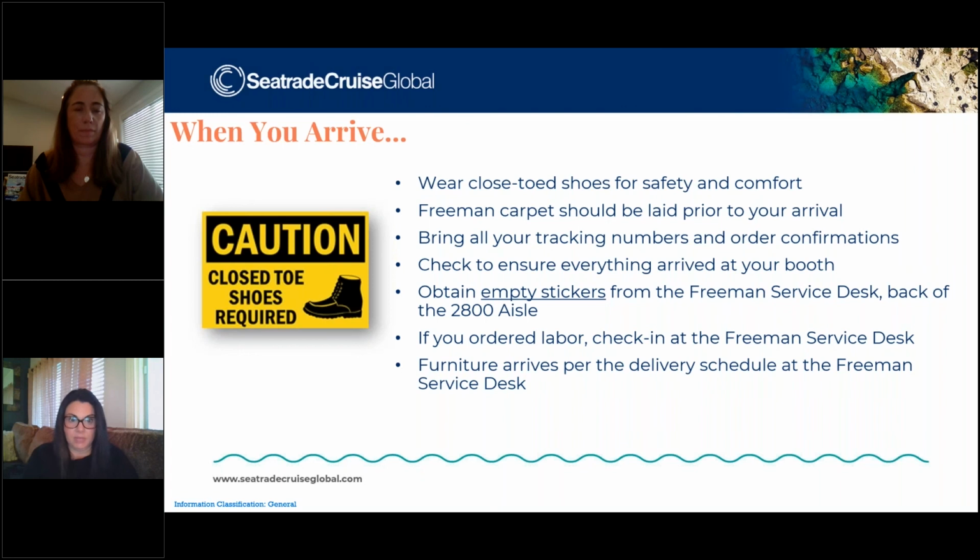But I would say the biggest piece of this pie is making sure you have closed-toed shoes on for your safety, because you're not going to want to walk back to your hotel to get a pair and then come back. So tidbits down there for when you arrive.